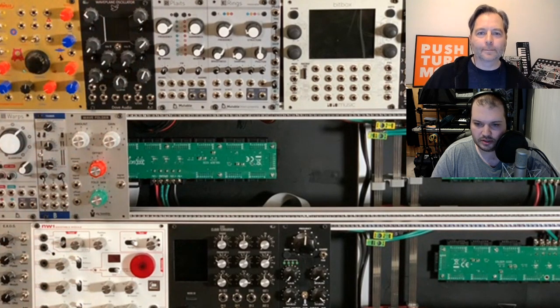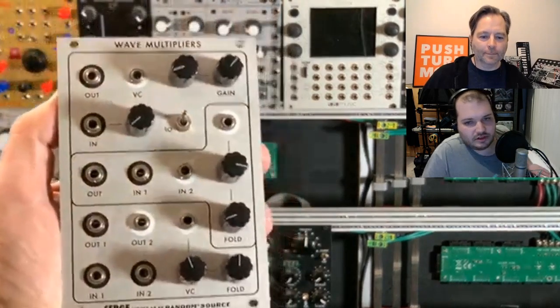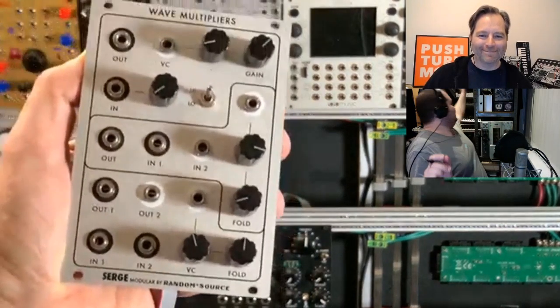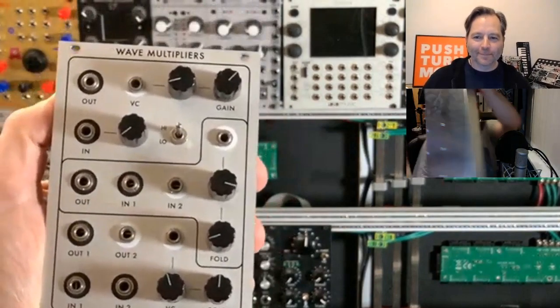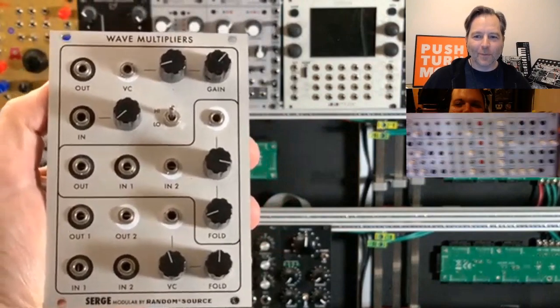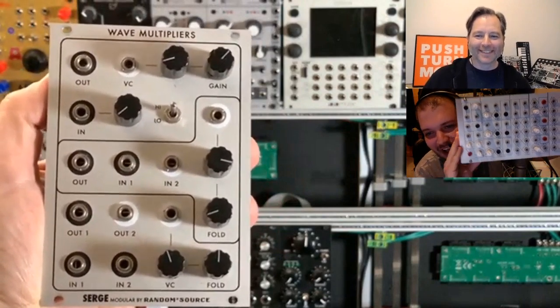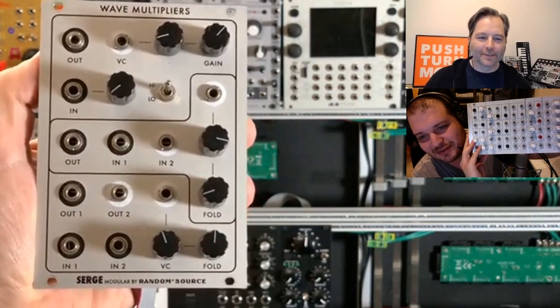Yep. I'm still scanning the chat. Do keep questions coming as we come to somewhat of an end. Meanwhile, I'm going to go to the original. Oh, hang on. The king. No. The fun wave shaper, the wave multipliers, the Surge wave multipliers. Let's go back to this. Is that your 7375? Yeah, I mean, it's a modern remake, but if we're going to go original, let's go 70s original.